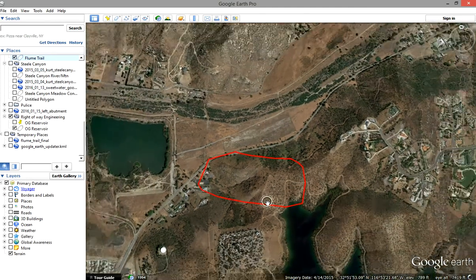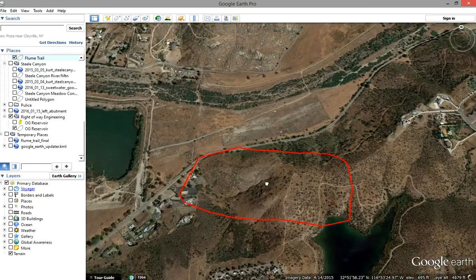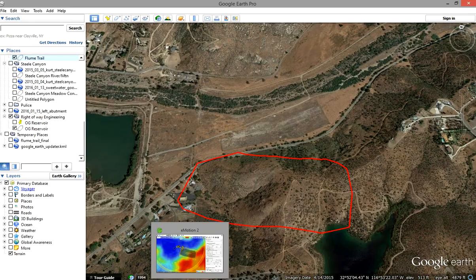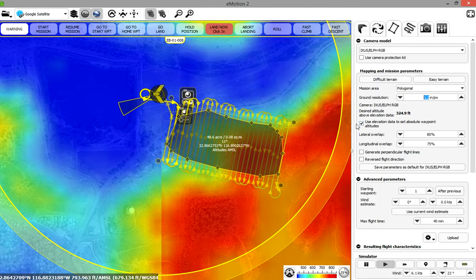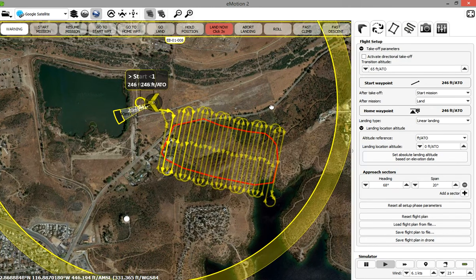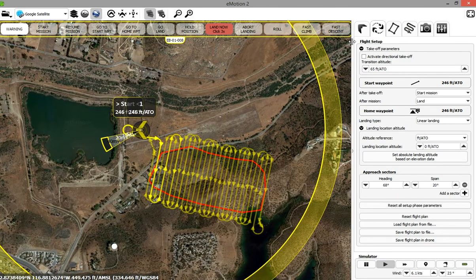All we do with our customers is we have them go on Google Earth. You're just looking at Google Earth, nothing special here. They draw us a polygon around what they want flown. In this case, they drew us this polygon. This is the area of interest that we need covered. They email it to us, a very small file, and then we put it into our ground station software. This is our software in which we control our aircraft from.